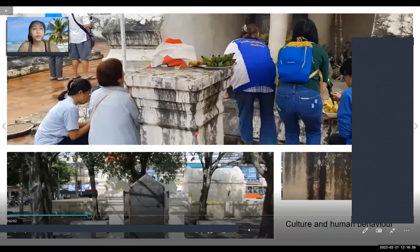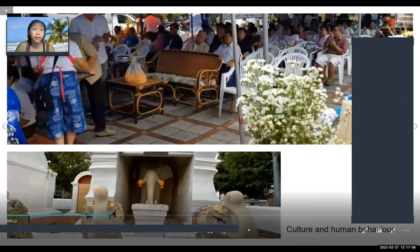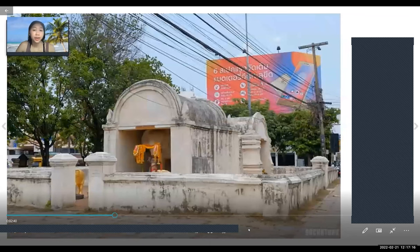So this is a picture of how people interact with the Chiranthanin monument and their behavior in terms of culture and beliefs. The monument gives people the belief that this is a big thing, and people bring food, flowers, and a lot of things to this monument and pray. This is another picture. They have a big event there as well, an important day in the Buddhist way, the Buddhist day. And this is the picture of it now.